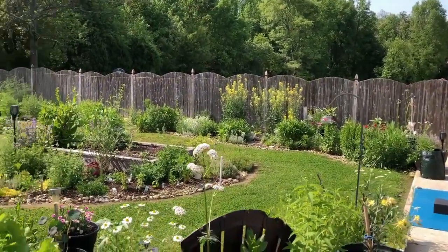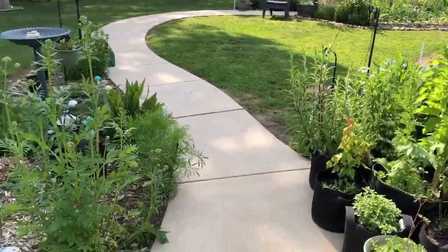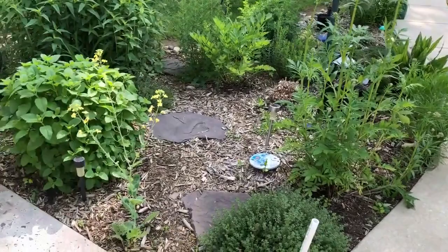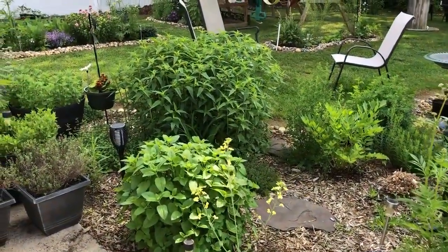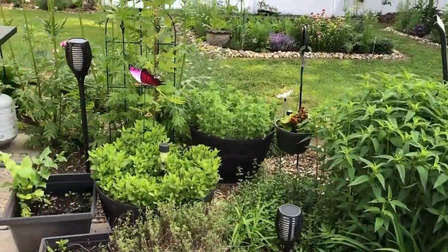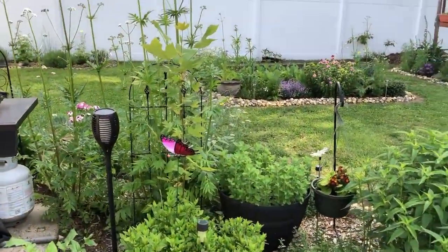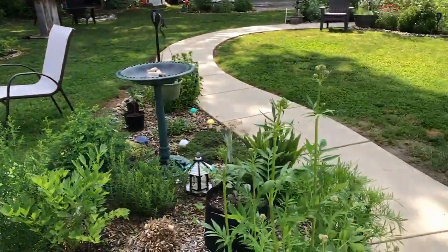Better than I expected. So I just thought we would take a walk around and look at all the growth. It just looks amazing. We've had incredible weather, like I've been indicating in the past videos. This weather has been so favorable.